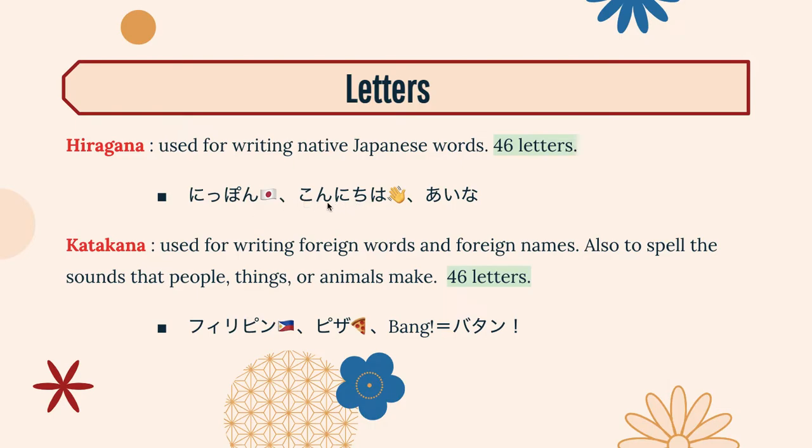And the next one, I think it's very familiar for you all. It says konnichiwa, which means hello in Japanese. And then the last one, it says Aina, which is my name, because I am Japanese and Aina is the native Japanese word. So if I would write my name in kana system, I would write in hiragana. So to repeat the examples, this one is Nippon, Japan, konnichiwa, hello, Aina, which is my name.